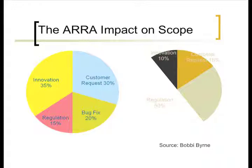If you look at the impact that meaningful use had on scope for vendors, you know why they're asking this. These are slides that I got from Bobby Byrne, who is now a CEO in Chicago. And you look at it, this pie was before meaningful use. Those were her estimates. About 35% of efforts was innovation, 30% were customer-specific requests, there were bug fixes, and about 15% was regulation. What are vendors doing now? I don't know what happened with the colors, but 50% of the effort is regulation. It's related to meaningful use. That means all those innovative things, all the customer requests, they were cut down as a result of that.